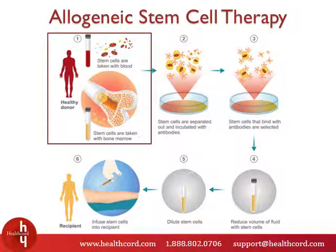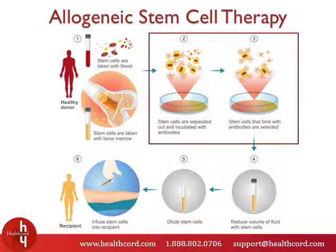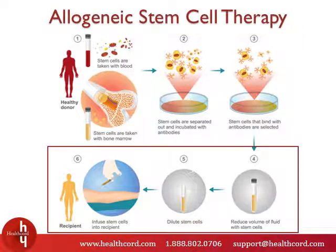The initial stages of this procedure involve taking stem cell samples from a donor, either using a blood sample or, in a majority of the cases, a sample from the bone marrow. In the next step, stem cells from these samples are purified using specialized antibodies. These selected stem cells are further processed before being transplanted or infused into a patient.